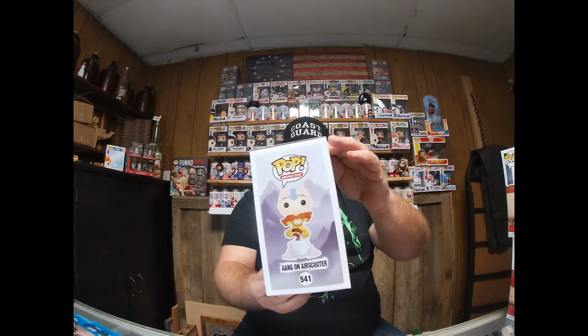So, let's see. Looks like an Avatar. And it is Aang on Air Scooter, special edition. The box is kind of busted up a little bit there. This would be my first Avatar Pop. Probably two Chronotoys. I believe they're also part of Chalice. They have a lot of the Chalice collectible Dragon Ball Z Pops, I believe. A lot of people have asked them, hey, please stop, because every mystery box you get from Chalice has at least one of their exclusives, and it's some kind of Dragon Ball Z.